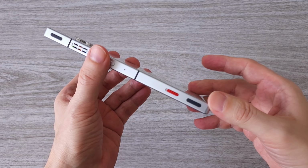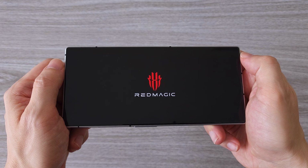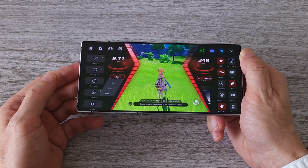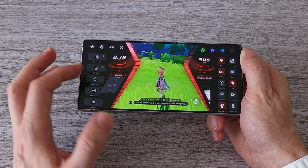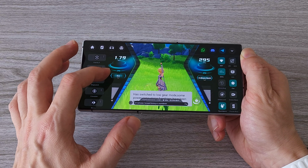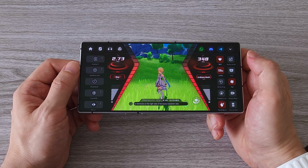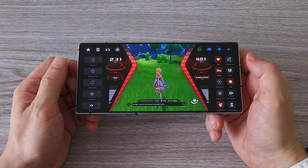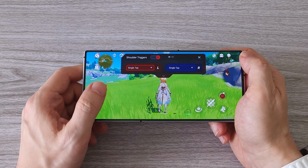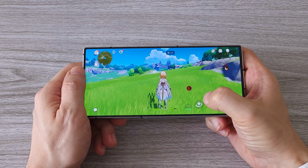As always, to enter into the gaming mode we use the red switch on the right side of the phone. With a swipe from left or right we enter the game center. From here we can choose between Eco, Balance or Max CPU and GPU performance. We can change the display refresh rate, turn on and off the cooling fan, start screen recording, as well as use special plugins that can give you a big advantage in the game. From here we also assign the shoulder trigger buttons to the function we want.